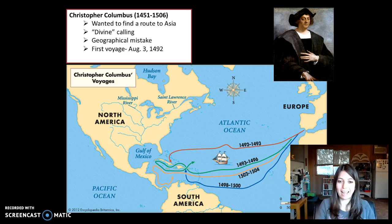So, as I already said in the earlier segment, the Portuguese were looking for an alternative route to Asia by traveling east. Christopher Columbus also was interested in a route to Asia, to China, to India, to where all these spices and precious commodities are located. But he said, we're not going to travel east, we're going to sail west instead. So he wanted to reach the Indies by sailing west. The Indies meaning East Asia.